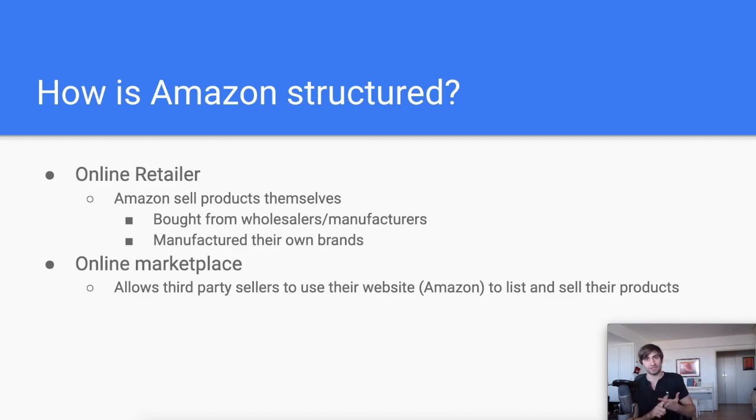The second way Amazon sells products themselves is by manufacturing their own brands. It's something that Amazon have started doing. They literally start making their own products and they sell that as well. But most of the business they get from selling is from the brands that they negotiate with the manufacturers and wholesalers. That was the first function of Amazon, an online retailer. The second function is that Amazon is an online marketplace.